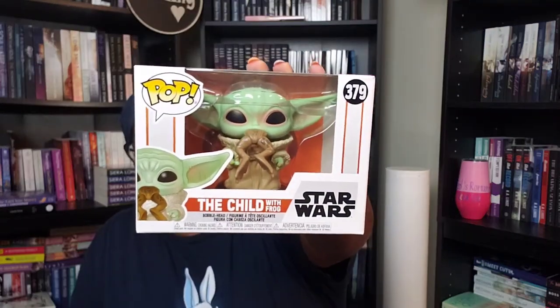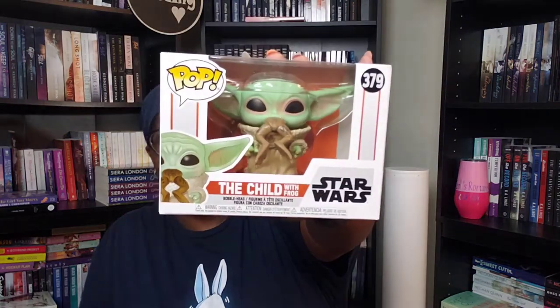It's from my good friend Alicia. Love ya, girl. And she sent me, oh, this is a cute one. I don't have this one. I am so excited. If you don't know, I am absolutely in love with the child. And this is the one with him eating. Oh, I love it. Thank you so much, Alicia. I think I have the child with the cup. And now I have the child with the eating. So cute.